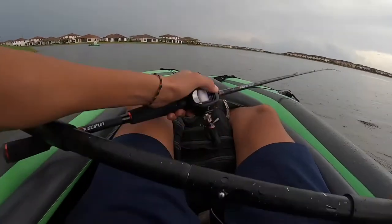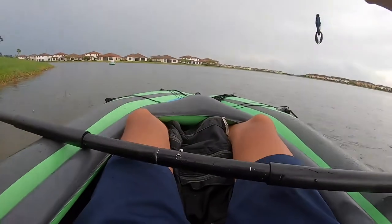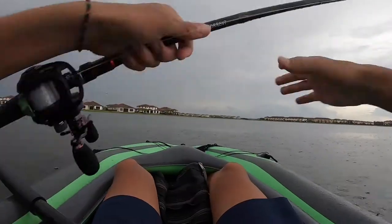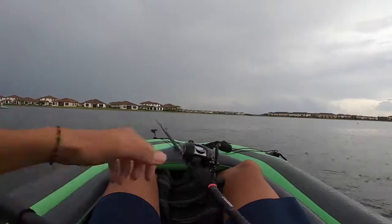Alright guys, made it back on the kayak. Just released that beast. Still got the jig tied up. Let's fix this real quick. Boom. Alright, let's get back out there.